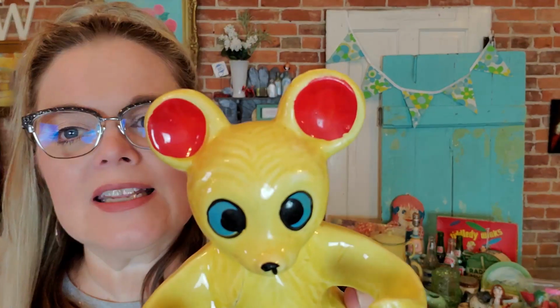That's pretty fancy. Am I supposed to use this salt and pepper shaker? Yes, you can use it. Here is the salt and there is the pepper. Now, these you will be able to watch because the glaze on the shakers themselves is over the paint, but on the mouse, his eyes and his ears, the paint is over the glaze.